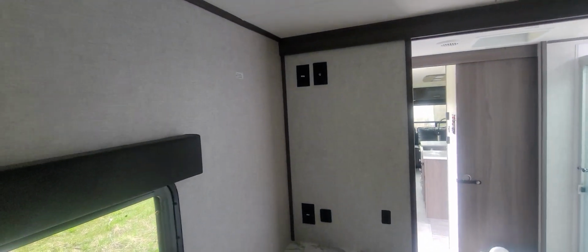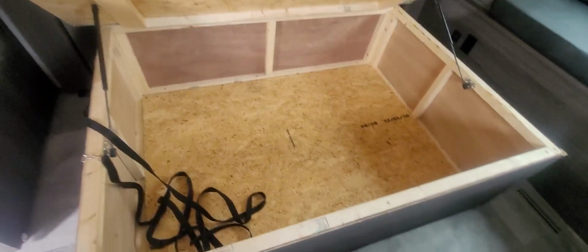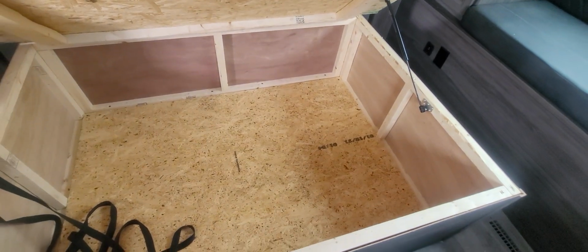There is up here, it did not come with a TV, but it is wired for electric and cable, and then there is a backer here that you can screw into if you want to put something in. Another nice feature is that over here on these vanities and a couple other places in the camper are USB jacks for phones, charging, things like that. Underneath of the king size bed is a huge storage space. We got a lot of stuff in here. I can fit a lot of bedding or extra clothing or things like that, and that's just very handy. It's got hydraulic pistons on that to keep it up.